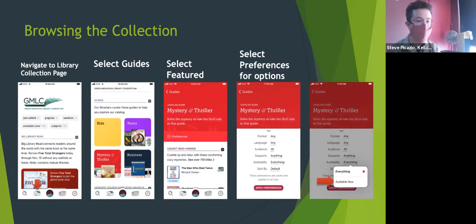If you want to browse the collection, when you click on that, it updates what you'll see, and it's going to offer you some browsing options. What I've done here in these slides is I scrolled down a little bit until I found the guides, and then I just clicked on the mystery and thriller. Maybe that's what I'm interested in. And now it's giving me a nice long list of recommended mysteries and thrillers that I could go through and choose. In addition to these, there are other guides for teens and kids and business. There are also usually seasonal guides and award-winning guides, and they update and change this frequently. So if you don't know a specific thing that you're looking for, you can always go through this and get some recommendations.